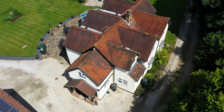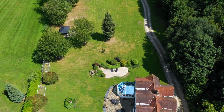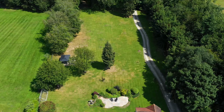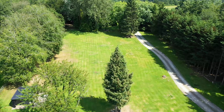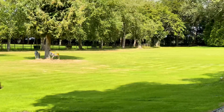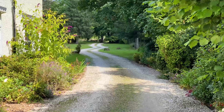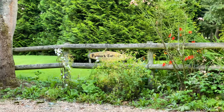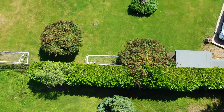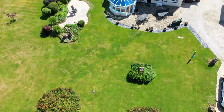Paddock Cottage is a property with an extraordinary feature. This, 1.9 acres of land, and you can see it's beautiful, open, surrounded by fields on almost all sides. This is a really exceptional place to raise a family, and being so close to the M25, so close to Watford, and so close to so many amenities that people look for, it's amazing that something like this exists.